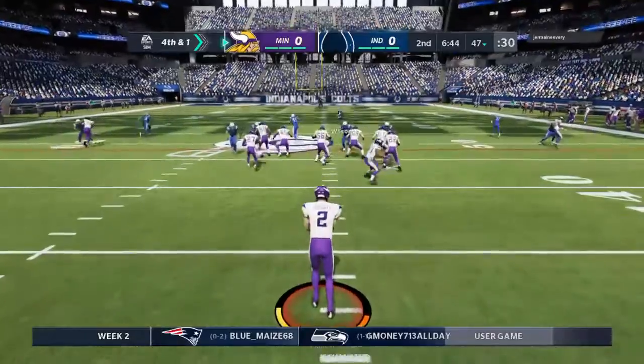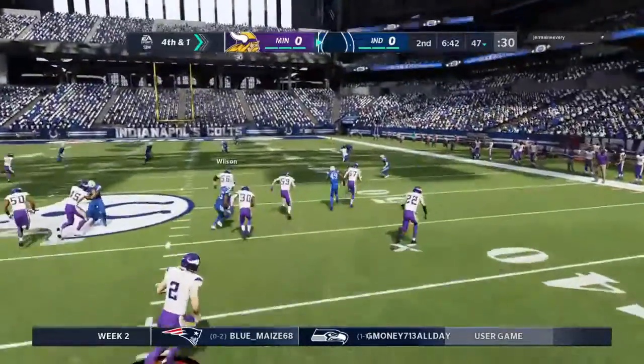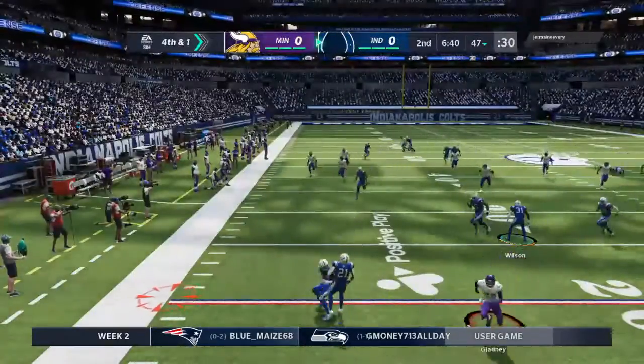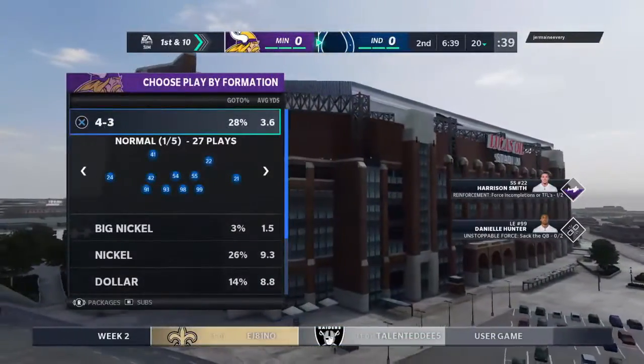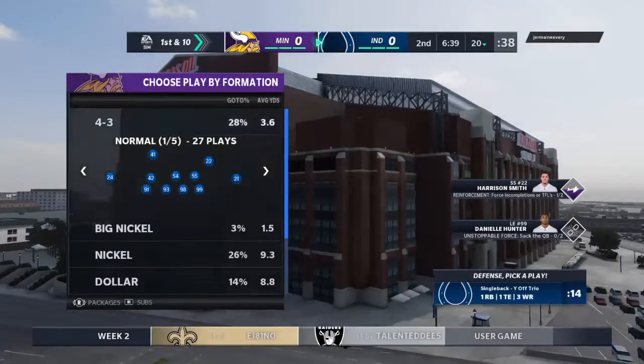That one was timed well. Incomplete. Oh, this is off the side of his foot. And that kick will go out of bounds right at the 20-yard line. At their own 20-yard line.